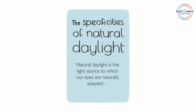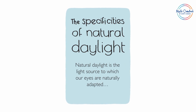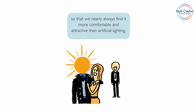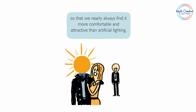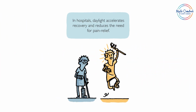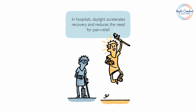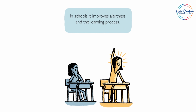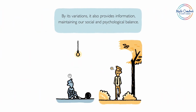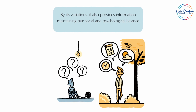The specificities of natural daylight. Natural daylight is the light source to which our eyes are naturally adapted, so that we nearly always find it more comfortable and attractive than artificial lighting. In hospitals, daylight accelerates recovery and reduces the need for pain relief. In schools, it improves alertness and the learning process. By its variations, it also provides information, maintaining our social and psychological balance.